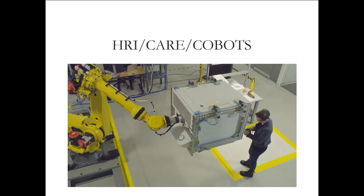Obviously, you can say robots where humans and robots work together. This is known as cobots, or collaborative robotics.